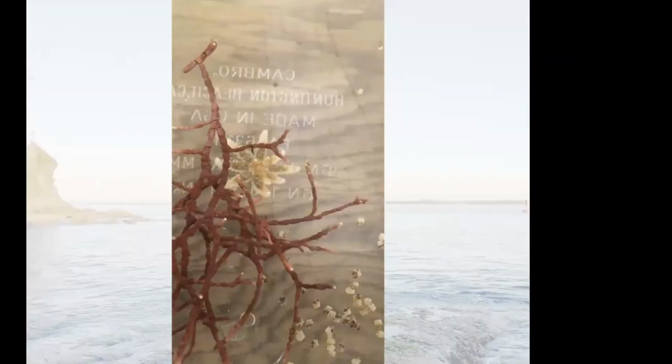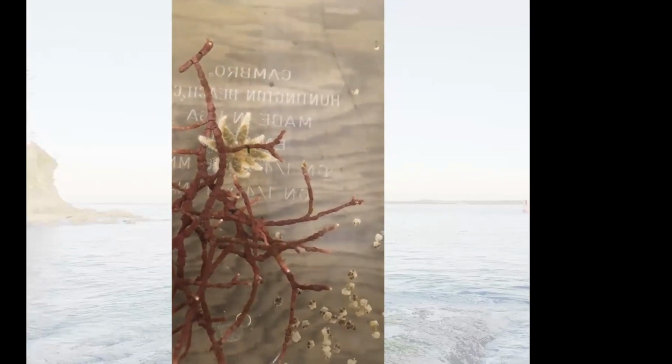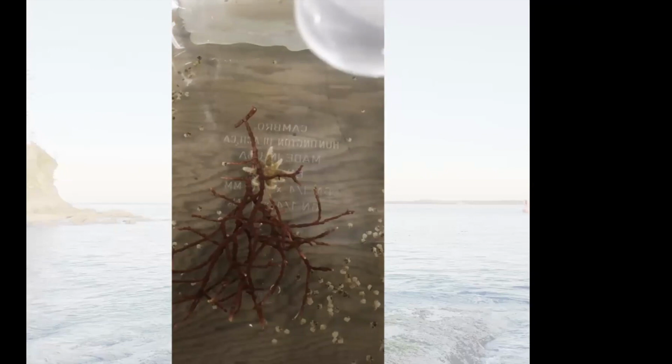Here is a short video of one crawling around. This one's about 1 to 2 centimeters in size. On the bottom right, you can see the little clams that we feed them, and it's probably searching for food. They're really cute, very charismatic little critters.